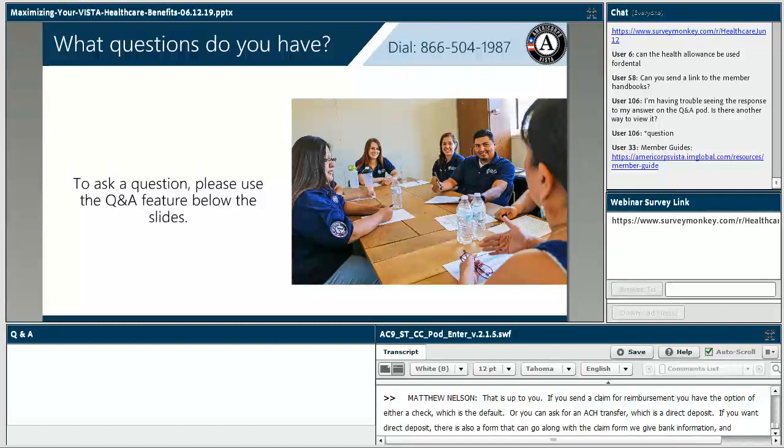And I recommend that. It's so much easier than tracking down a check. It's so much easier than finding time to go to the bank. So if you are sending a claim, make sure you look for the ACH. It says ACH or wire transfer form, but it's really just ACH in America.